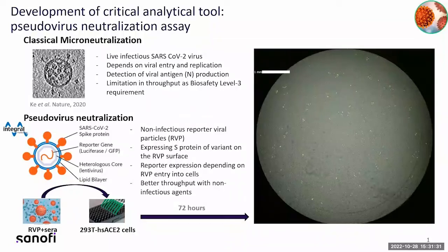These pseudoviruses are replication deficient. They express on their surfaces the S protein of the SARS-CoV-2 variant and can infect 293 ACE2 cells overexpressing the human ACE2 receptor. This platform greatly facilitated development of a mix-and-read assay and allowed us high throughput testing. You simply mix your diluted sera with RVPs and then put this mixture on 293 ACE2 cells for a single round of infection and measure the signal after 72 hours.